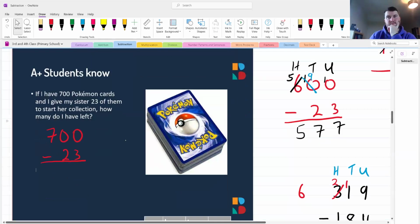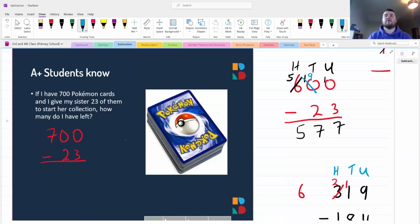Okay. If you're not finished it yet, don't worry. I'm going to run through the answer now. So 0 minus 3 we can't do. But we also can't borrow from our neighbor because our neighbor is also a 0. So we have to go all the way down to 7. Cross that out and it becomes a 6. And we bring 1 next door. So now that's a 10. But we still need to bring something back to our first 0. So when we cross that out, it becomes a 9.